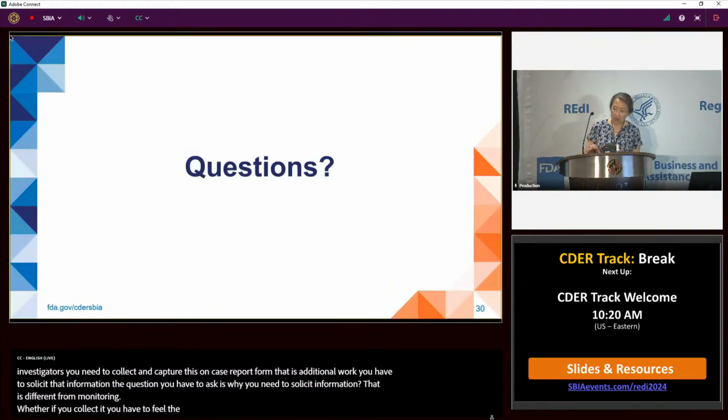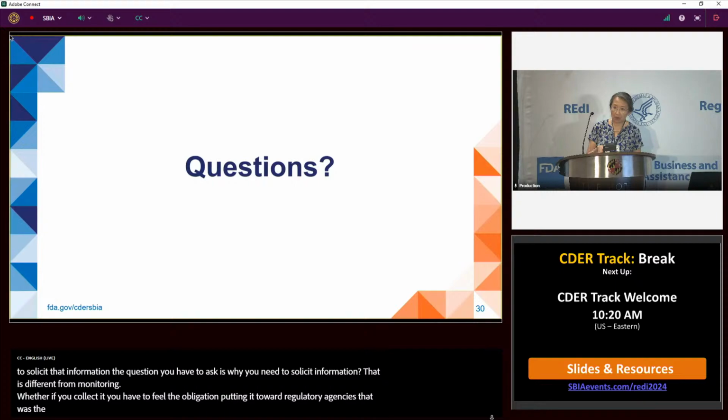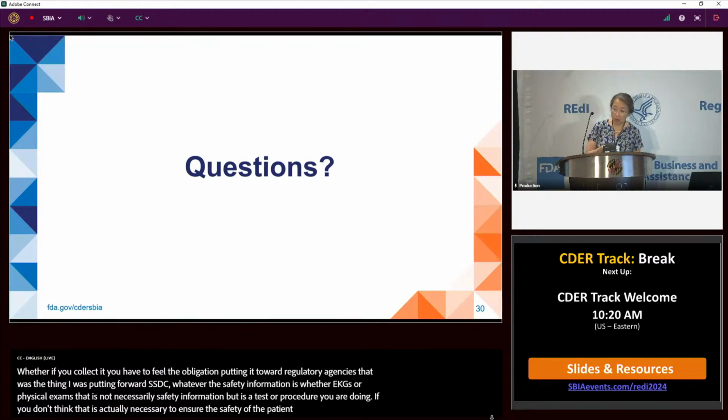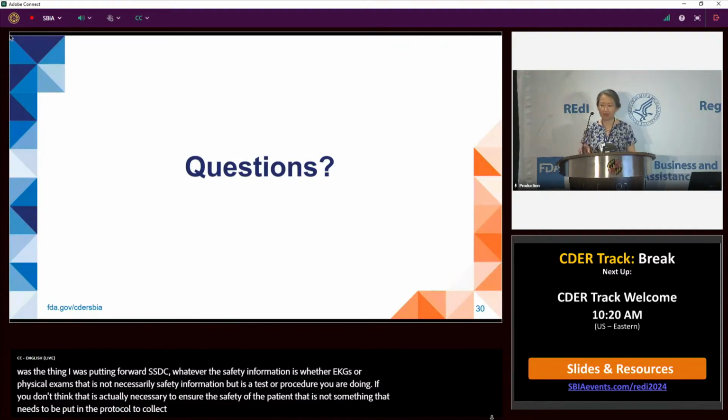So that was the distinction I was making with respect to safety, selective safety data collection. Whatever the safety information is, whether it be EKGs or physical exams, that's not necessarily safety information, but it's a test or a procedure that you're doing. If you don't think that that's actually necessary to continue to ensure the safety of the patient, then that's not something that needs to be put in the protocol to collect in the CRF. And if you don't have it on the CRF, you won't be reporting it to the agency. So I hope that actually answers your question.